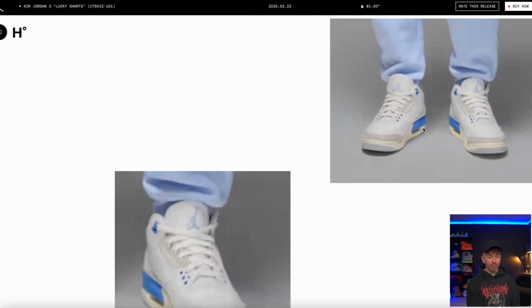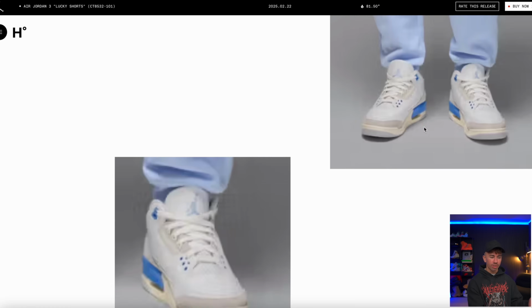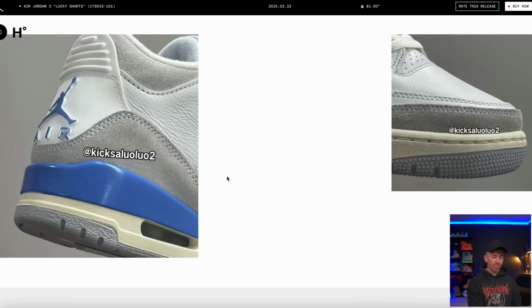So this is them on foot, which in my opinion is a very, very nice colorway on the Jordan 3. I'm a big fan of it. I know that they've swapped out some of the iconic things about the Jordan 3, like the elephant print. We now just have plain old suede, but I don't mind it. It kind of reminds me of the Craft 3s, just with less of the interesting new details, and it keeps it pretty minimal. Colors are really nice, obviously heavily inspired by the UNC colors, which you have around the back. These are now going to be dropping February the 22nd.